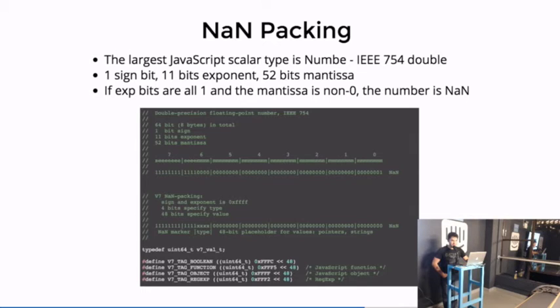The idea is that if the double is not a NaN, it's a real double, then it's a real double. But if it's a NaN, which means all exponent bits are one, then it's not a number, it's something else. It's our type. We use the mantissa, which is 52 bits, so it's more than 6 bytes. We use that to store what type that is and the value. In the format we use, we use 4 bits as the marker of the type.